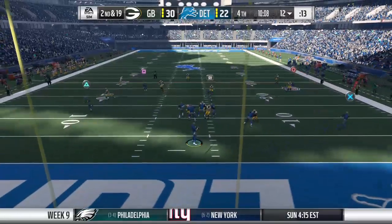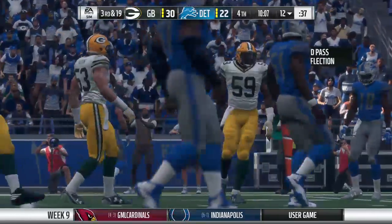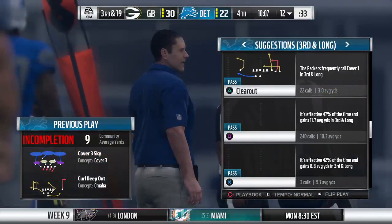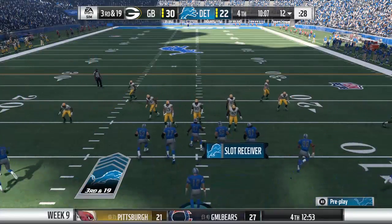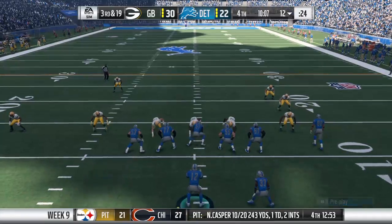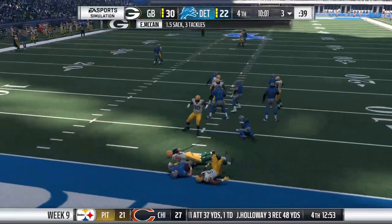From the shotgun, he'll look to throw. And he slings one that's incomplete. Let's face it, perfection is something we all chase, whether it's playing this game or whatever we do. Hard to attain, but that's what they were searching for as that pass goes incomplete. The play-action fake. They'll look to throw. Nowhere to escape, and he goes down.